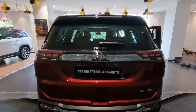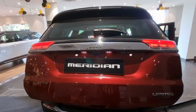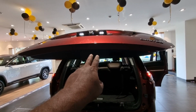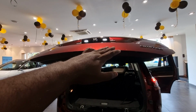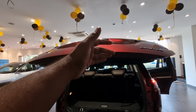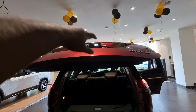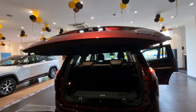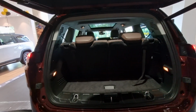At the back we get electric tailgate. So let's open it up, and it comes with 3 memory functions which you can set accordingly. If you're the parking space at your home, you don't want this tailgate to go all the way up, you can limit it to different settings with 3 memory settings. That is really thoughtful.